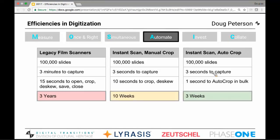So to look at this more in depth, to give hard numbers on this, let's take a look at the way that we would scan 100,000 photographic 35mm slides. There are 3 systems presented here. One is using a legacy film scanner. The middle one that's in yellow is represented by a camera, so they can instantly capture or instantly scan, but still using a traditional manual cropping mechanism, where you have to go to the screen, click a cursor, crop the thing, and then push OK or Enter or Save or something of that nature.